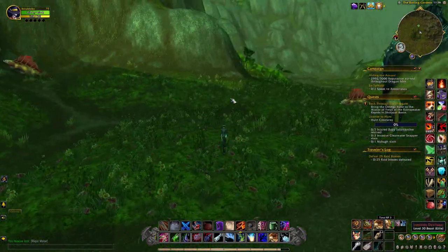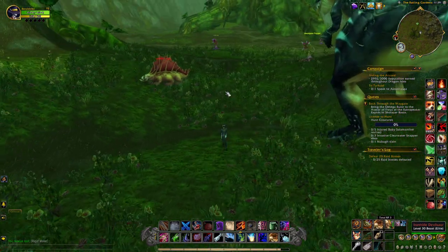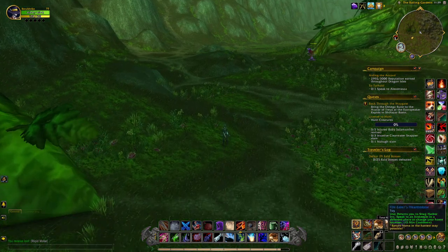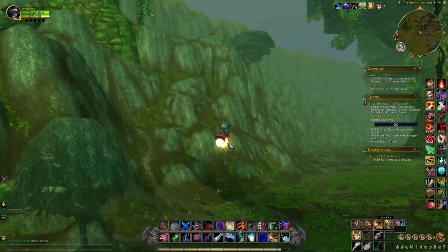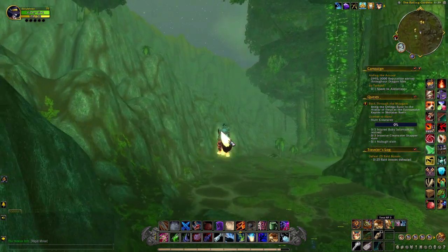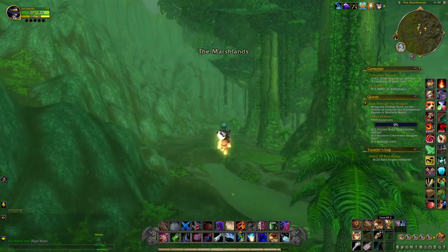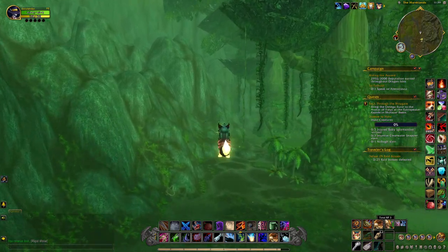Now up ahead, as you can see, we have a giant Devilsaur, which they roam, and they were terrifying back in the day. And I died to them many, many times before I got a character that was high enough to kill them instead of them killing me. And then I skinned them, because Devilsaur leather is really good for a couple of high-level crafting recipes in leatherworking. You know, the things that you do for a transmog.